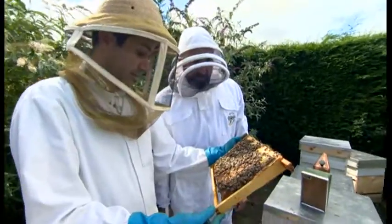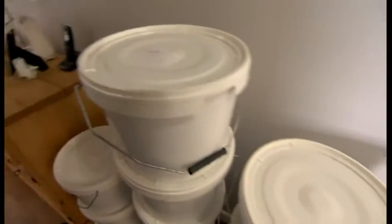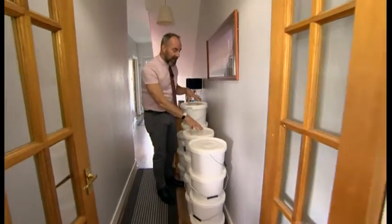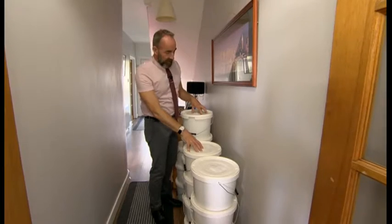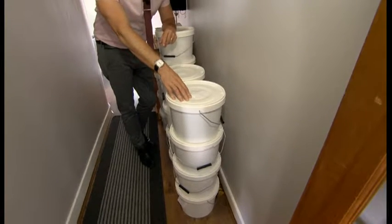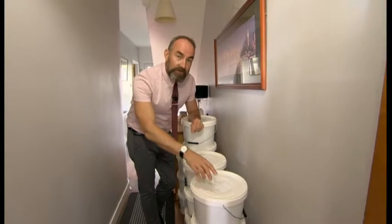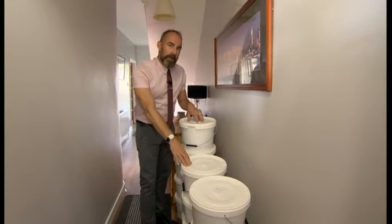All the honey produced by these bees has now been harvested, and the buckets of honey in Sharif's hall are telling a story. So these 2 stacks of buckets are the harvest from the hives here in this garden in suburban Birmingham, and there's 9 buckets here. Now this stack is the harvest from another set of hives we're going to show you in a second. There are actually hives nearby, but in the countryside, and yet those rural hives produced half as much honey as those here in suburban Birmingham.